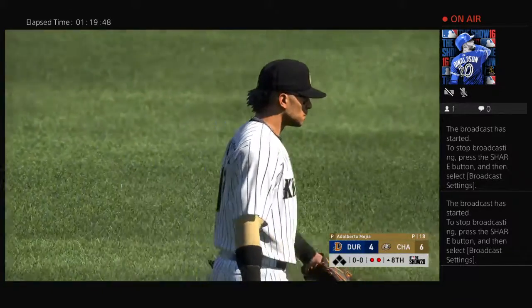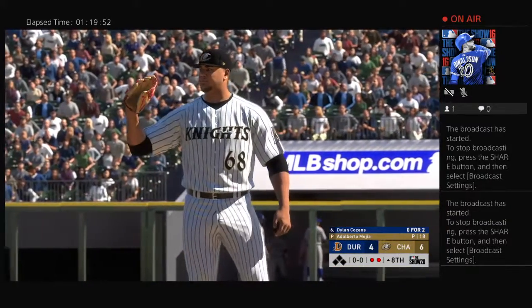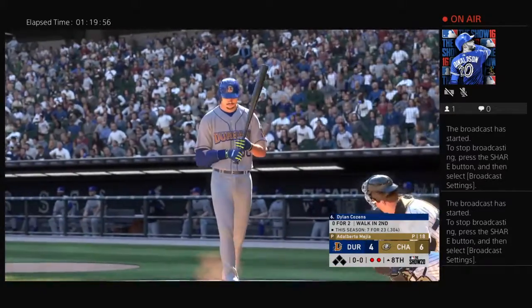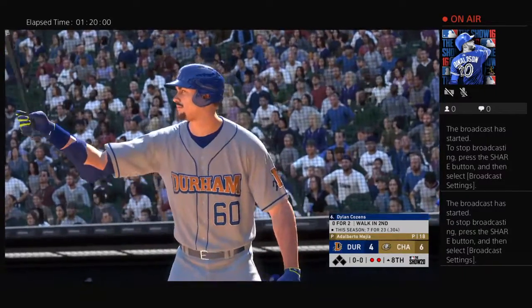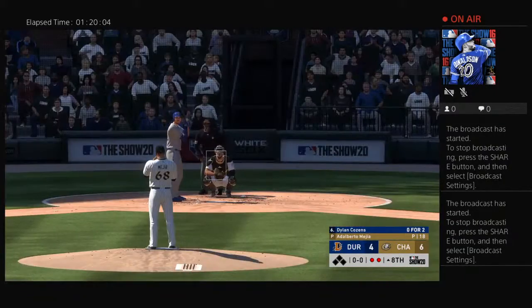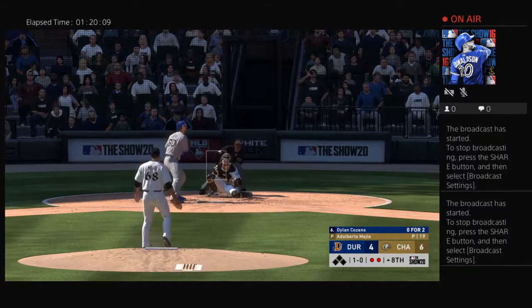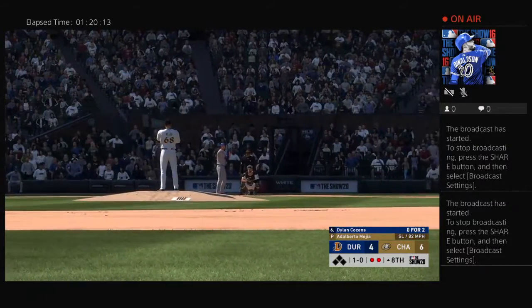Now batter, designated hitter, Dylan Cousins. Digging in, Dylan Cousins. He was sat down on strikes in his last at-bat. Yeah, he's got to put that one behind him, especially with runners in scoring position. Those punch-outs will stick with you a little longer. Down and away, 1 ball and no strikes. 2 out, nobody on.